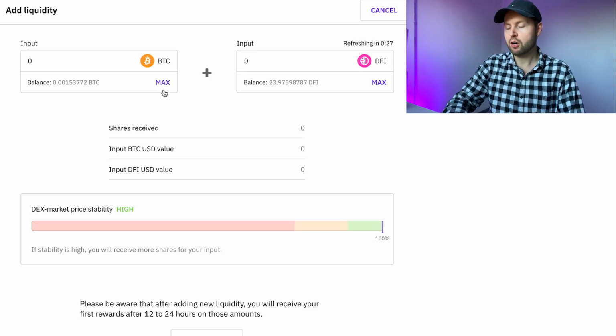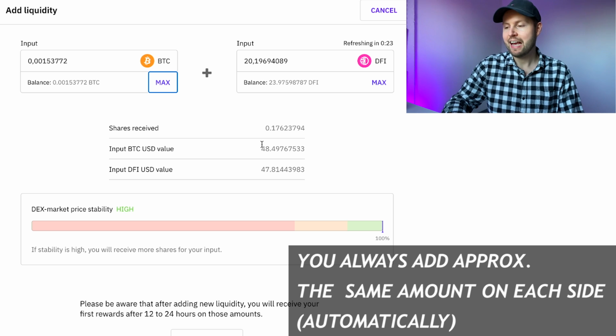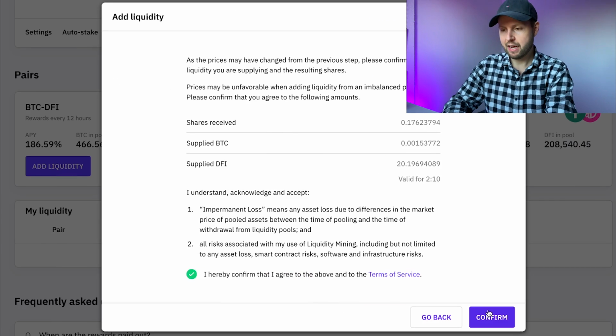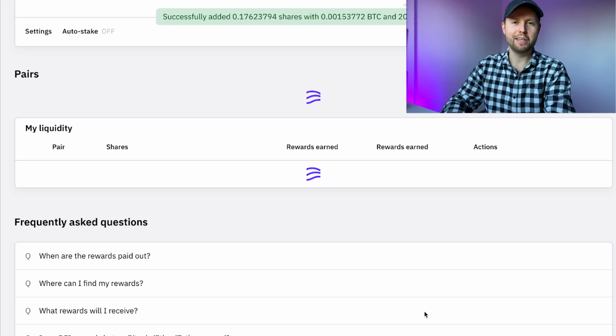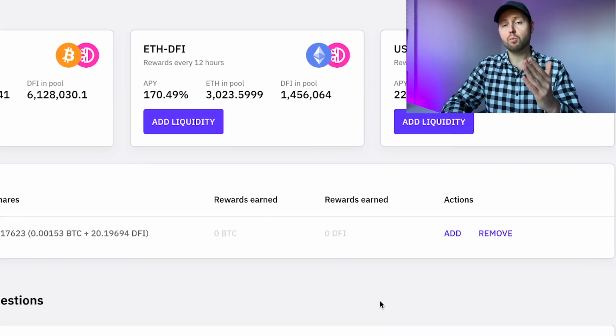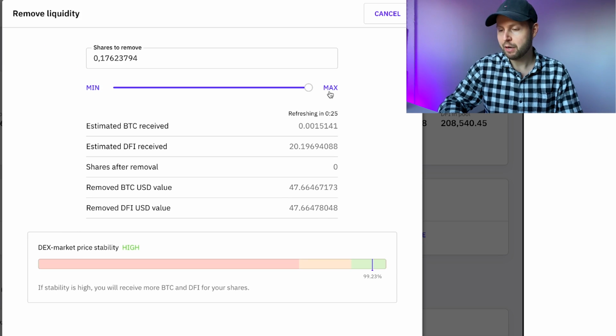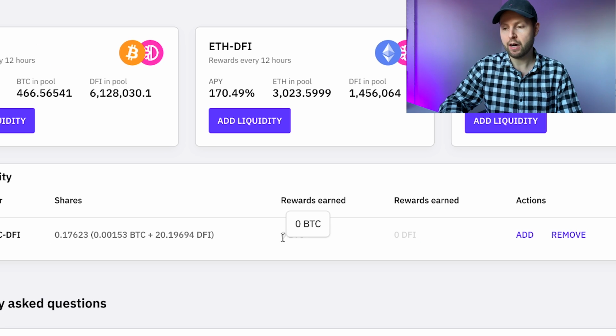Now I have $50 worth of Bitcoin on my balance and $50 worth of DFI. Now let me just set this up here, and we have added the liquidity. Pretty simple. Now, after we've added something into the pool, we can also remove our funds at any time, and we can also see the Bitcoin and DFI rewards, which we get every 12 to 24 hours, which will then show up in our balances. But for now, we're just gonna let this run the next 7 days, and I'll see you guys at the next update.